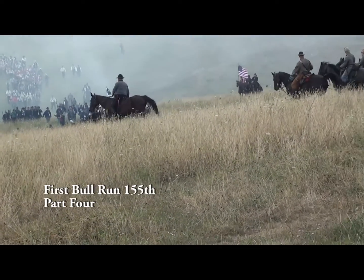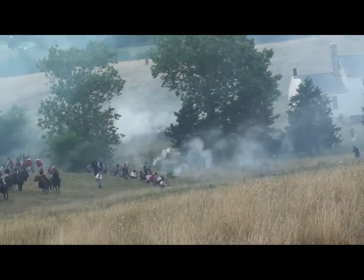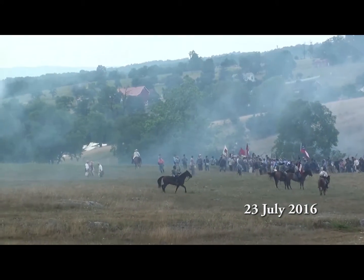At this point, Longstreet's men are beginning to appear. They're coming out of the woods, forming a battle line in order to take on Tyler's Union brigade.